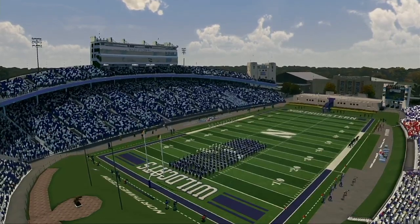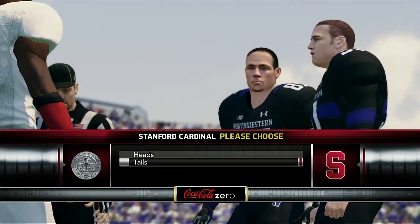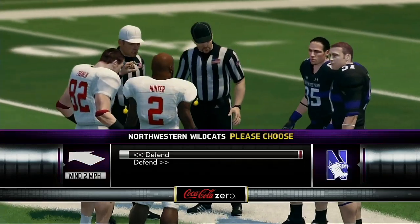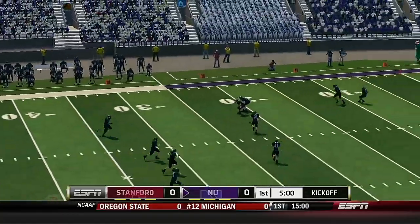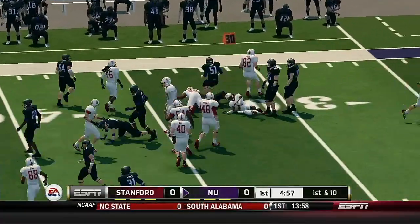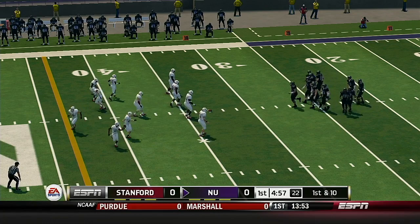Here in Evanston, Illinois, at Ryan Field is where this game is taking place. As the ball is teed up, we're just about ready to get this one started. And with that, we kick off our season. Taken from the 10, he's taken down at the 33. Now the offense gets ready to take their first crack at it.